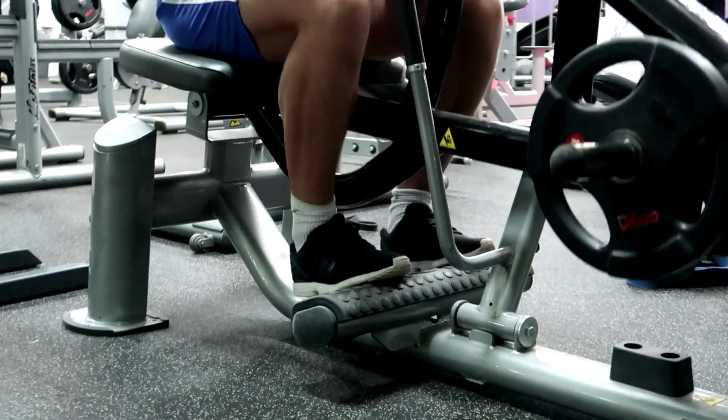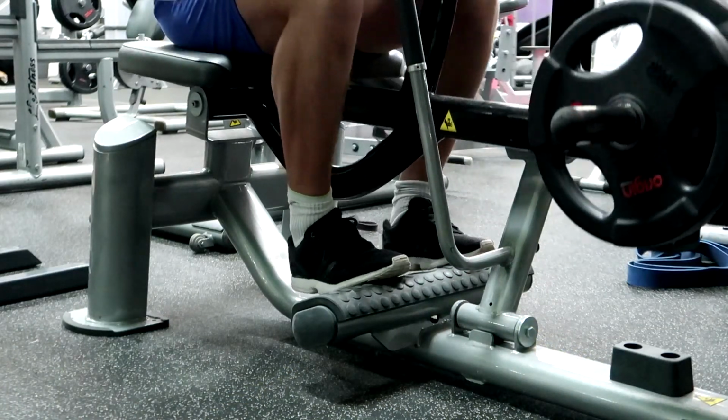There is tons of evidence showing that training through a full range of motion is superior for muscle growth, especially when you're training muscles at longer lengths. Meaning, if we were to do a seated calf raise, we would want to pause at the bottom for, like I said, 1 to 2 seconds, really emphasizing the eccentric portion of the lift.